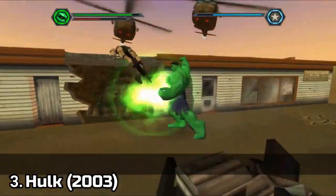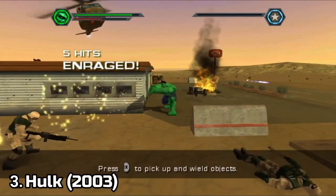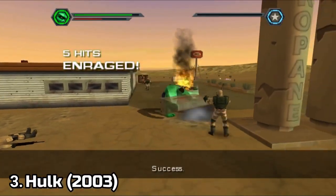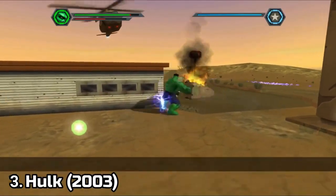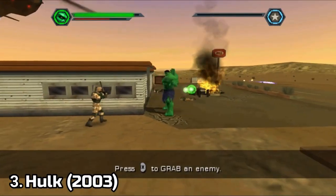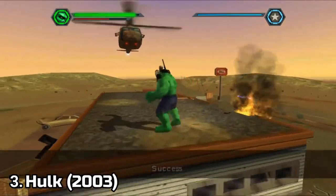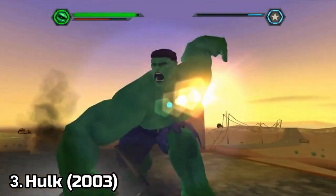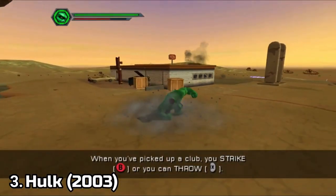you can pick up a lot of stuff, from pipes to stones to cars to almost any object in the level, even soldiers, which you can throw into other enemies, and it's nice that the game makes you feel like Hulk. You feel like an unstoppable green thing that destroys anything. Hulk doesn't take damage that easily either, and punches and hits in general feel great. You feel their weight and power, so that the combat is enjoyable.